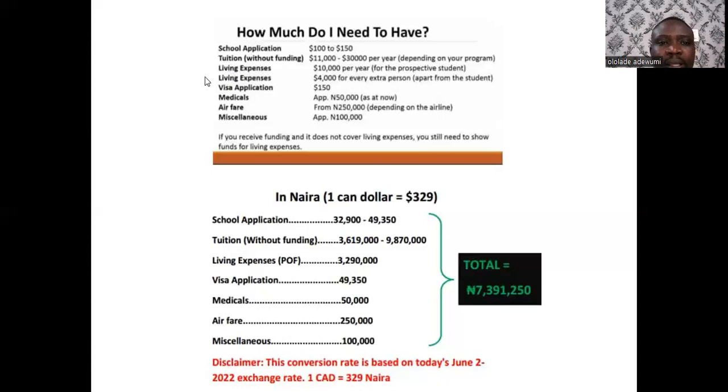Yeah. So number three is living expenses. These living expenses are what is also known as proof of fund. Proof of fund, the money that you need to show in your bank account, just to show it as proof that you can take good care of yourself when you get to Canada. That is proof of fund, living expenses. And per student, you will need 10,000 Canadian dollars.